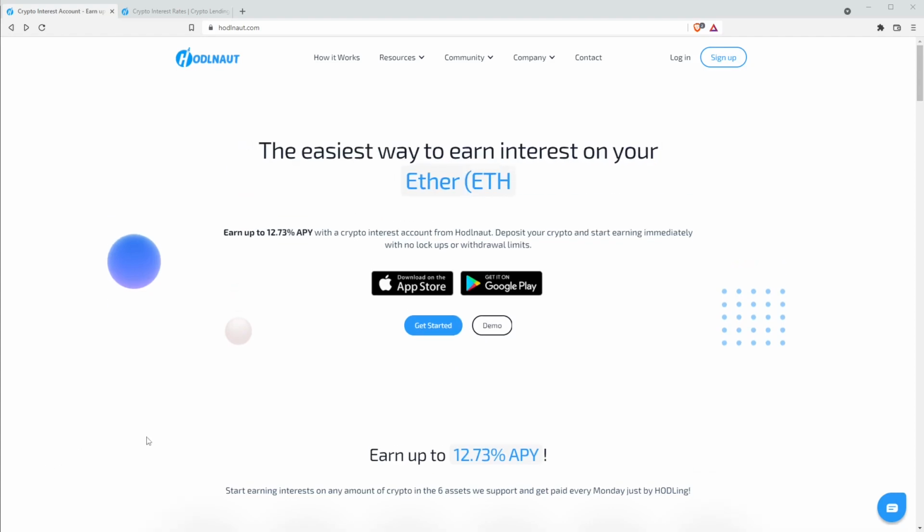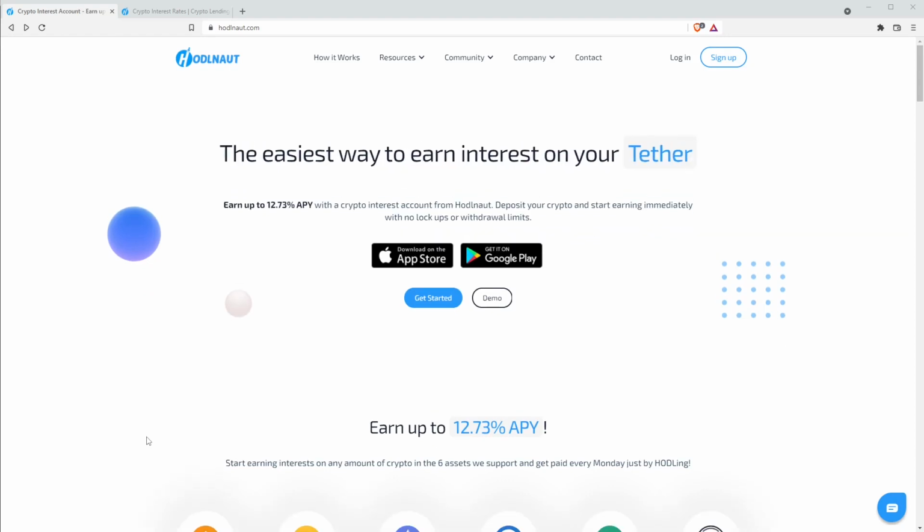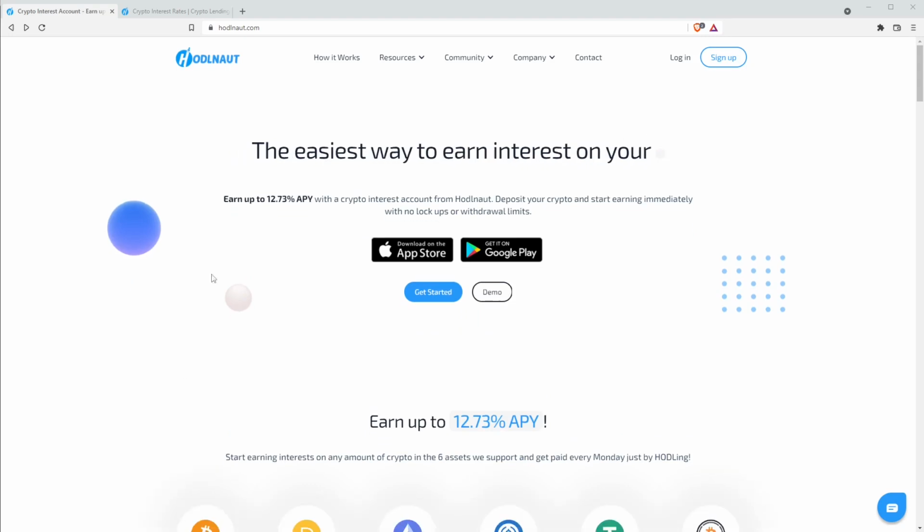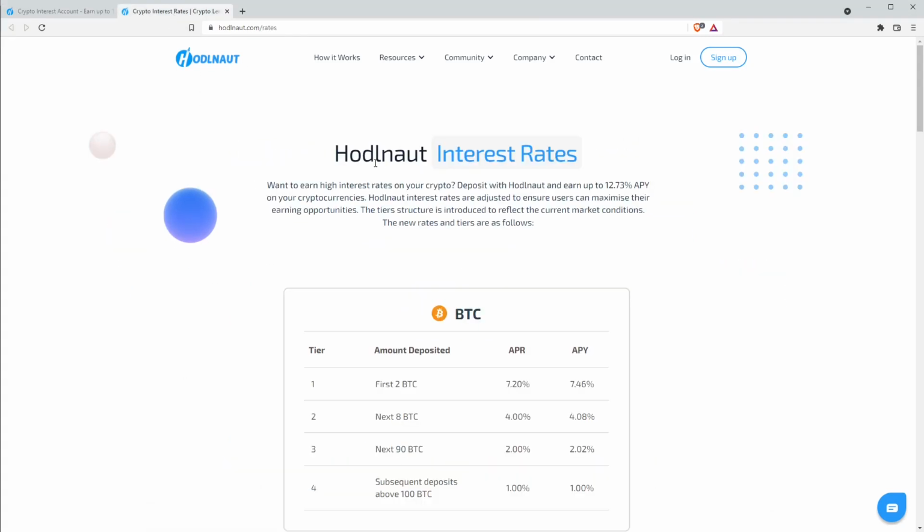So firstly, Hodlnaut is basically a crypto interest platform. If you don't know what that is, it allows you to deposit cryptocurrency into their platform and earn interest on it. And if we jump over to the rates, one of the reasons why Hodlnaut's getting quite a lot of interest at the moment, and it's one of the smaller platforms within this kind of space, which means that maybe there isn't as much information out there available as there are for some of these larger competitors like Crypto.com or Celsius or BlockFi, etc.